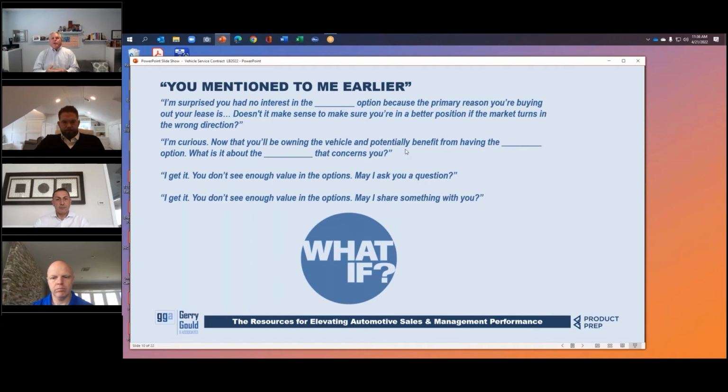I get it. You don't see enough value in the option or the vehicle service contract. May I ask you a question? How many miles a year do you think you'll be driving the car now? Has your lifestyle changed? How long do you plan on keeping it after you buy it out? You're going to be financing it for 5 years. I get it. You don't see enough value in the options. May I share something with you?